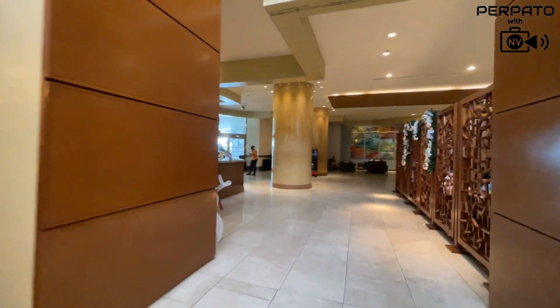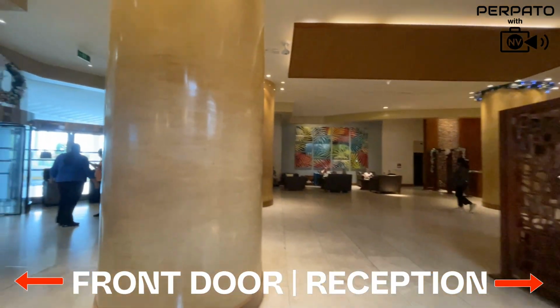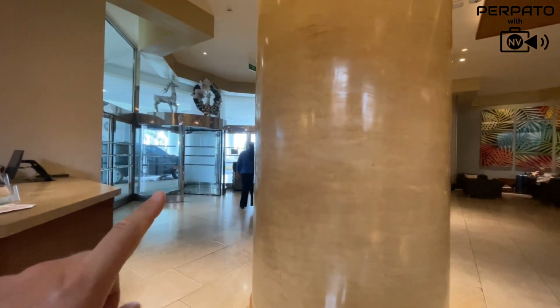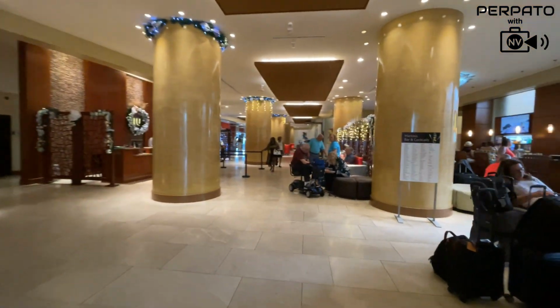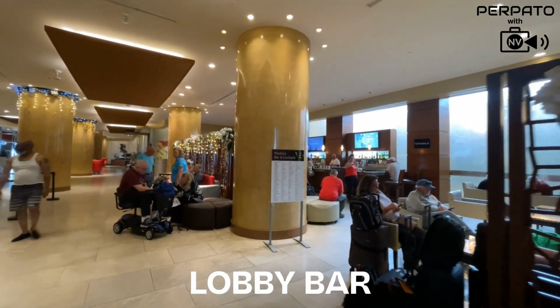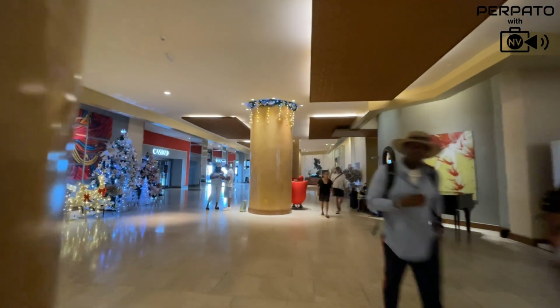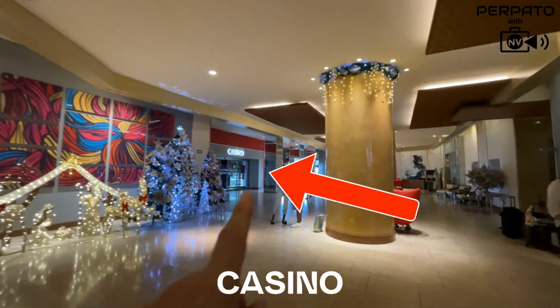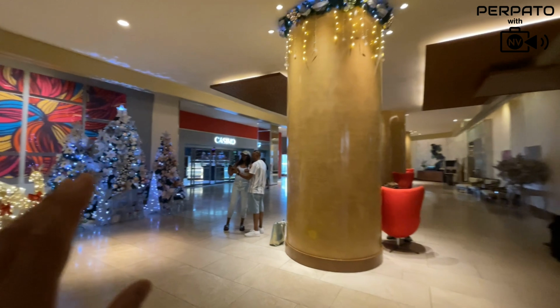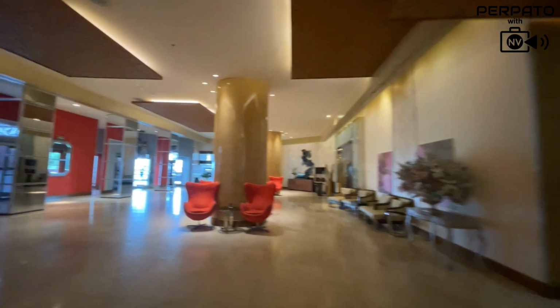So we're just gonna walk around. So this is the front lobby area. Obviously the front door is right there. And as we walk in, you'll notice the front desk, check-in desk is right over there. There is a bar lounge area on this side. So check-in area is here. I will point out there's a casino there. Table games, slots. We're just gonna go around here and do this.